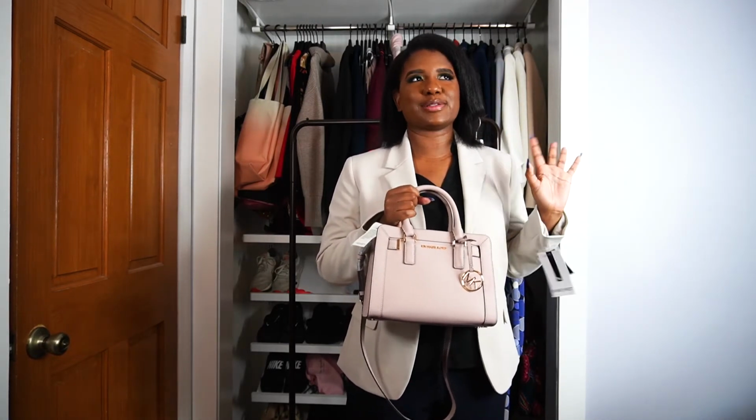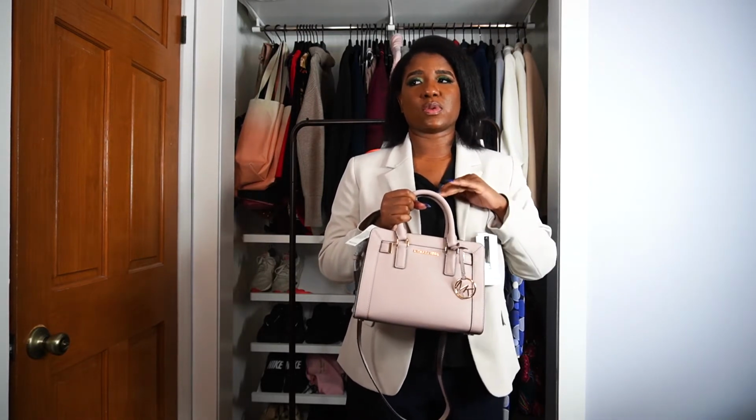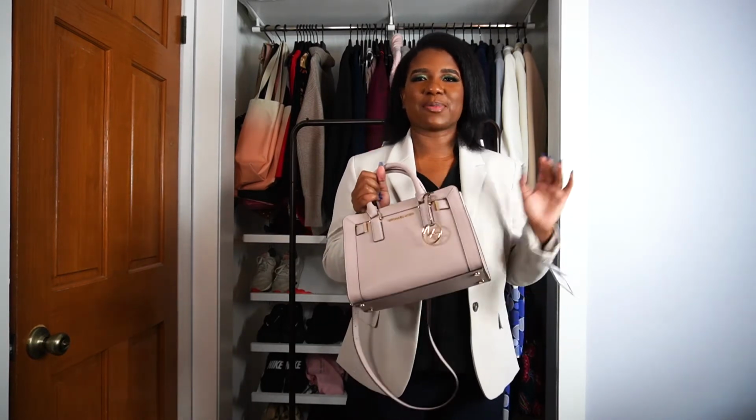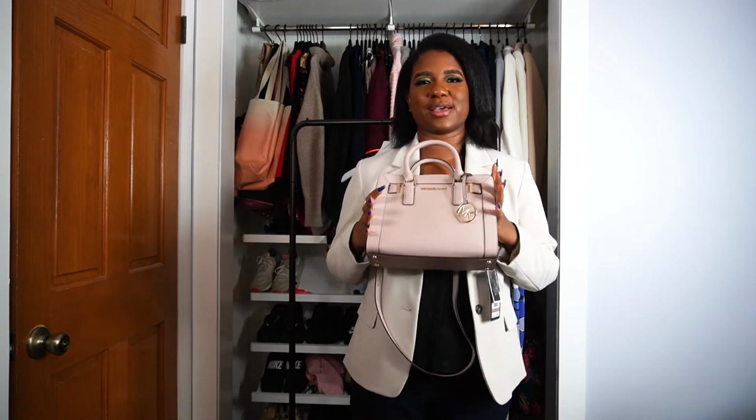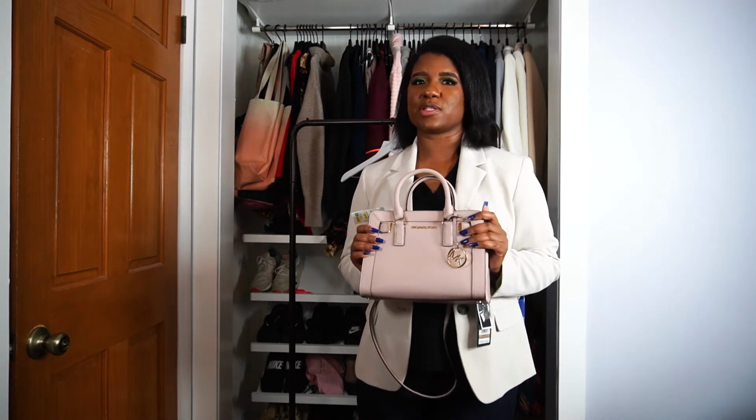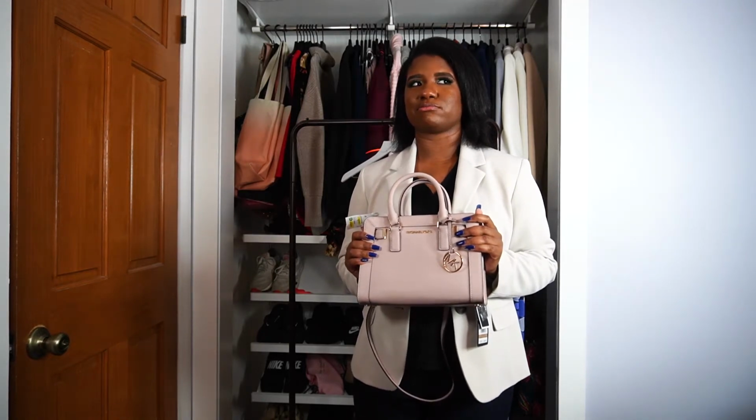I have several Michael Kors bags. Actually, that'll be a story for another time. I actually worked for Michael Kors and interned for them. So that'll be another story time. But yeah, I like Michael Kors bags. So I'm glad I was able to pick this up and add to my collection. So let's see what those unconventional things were that I was talking about.